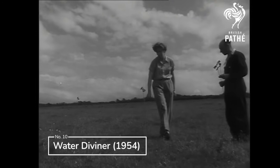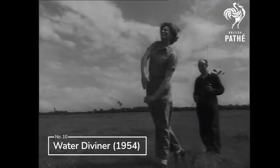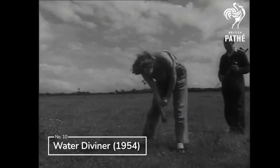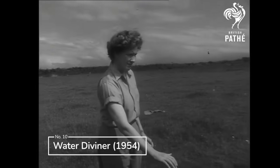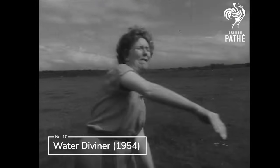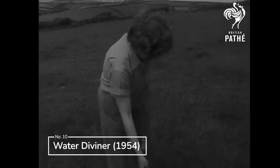How does she do it? No one really knows, but scientists say that her body cells are unusually sensitive to physical and chemical changes in the earth. All Catherine knows is that her reactions are so violent that she is sometimes pulled off balance and ends up flat on her face. This from water often more than 200 feet below the ground.